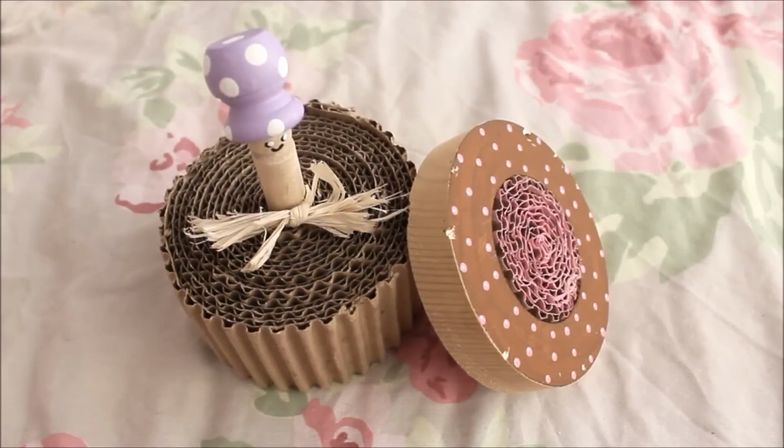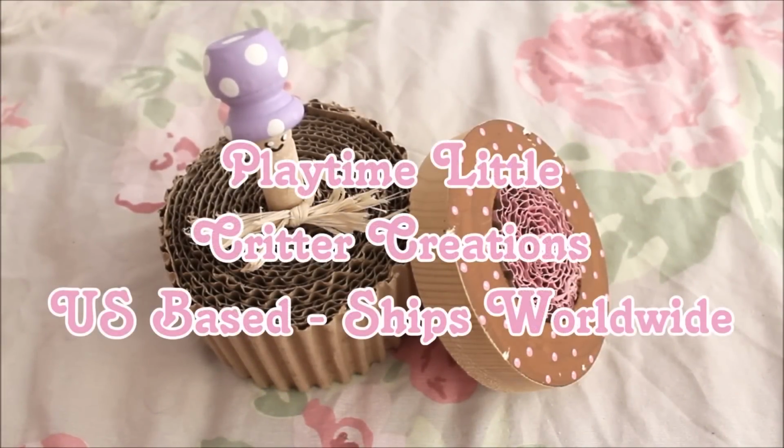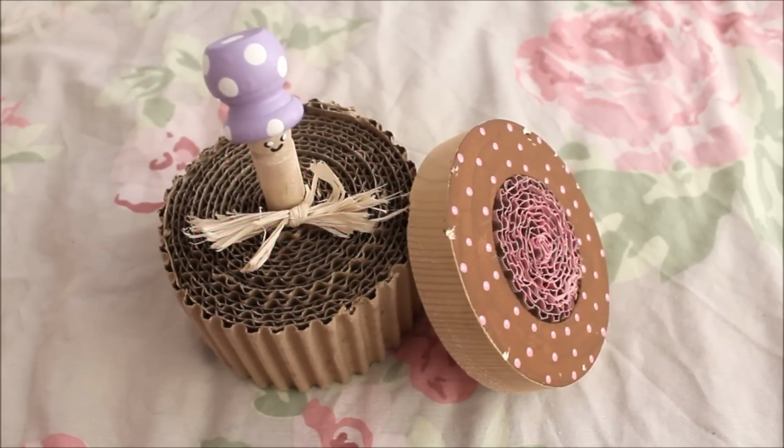So the first shop that I'm going to talk about in the toy category is Playtime Little Critter Creations. These are fantastic little toys that are made by Linda in the US, so she's based there. This shop is a fantastic little handmade business, and she makes all these by herself and she paints them and comes up with all the designs, and these are just a couple of the designs just to show you.